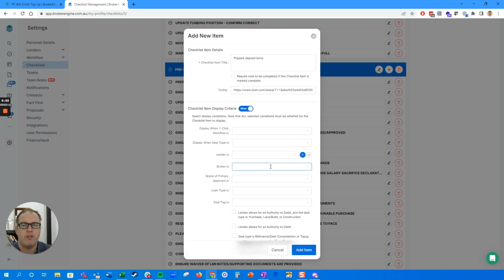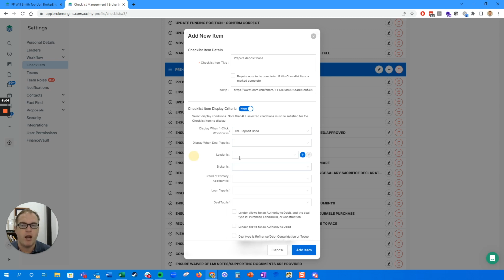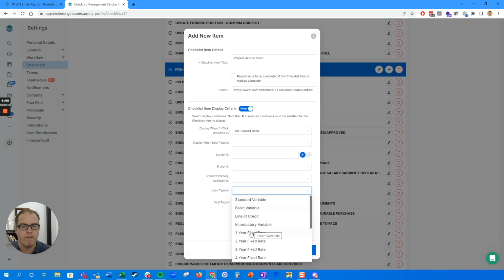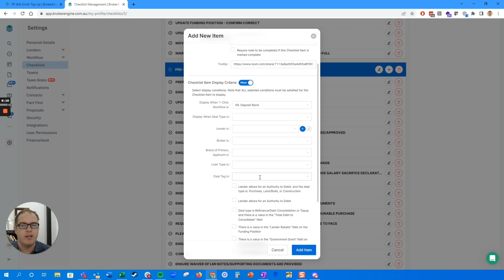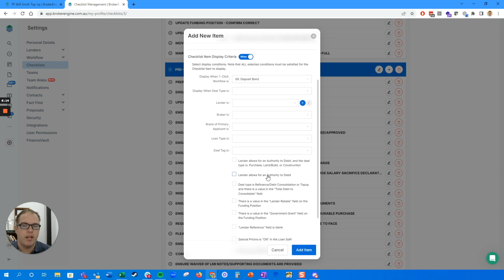But I only want to display this when the deal actually has a deposit bond applicable, as a one-click workflow. Or it could be that it only displays when the broker is Craig, or the lender is St. George, or the loan type is a fixed rate loan, or you've tagged the deal as an SMSF loan, or the lender allows for authority to debit. You can customize your checklist yourself.